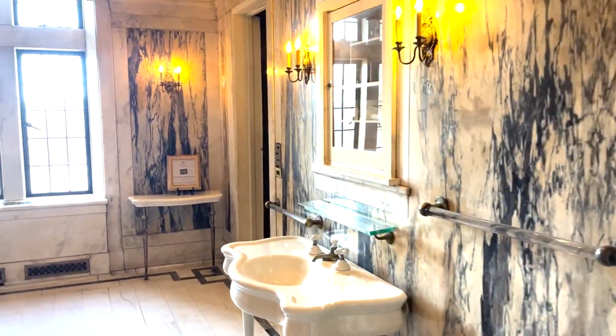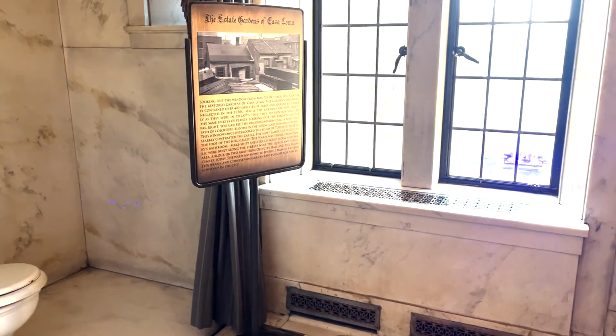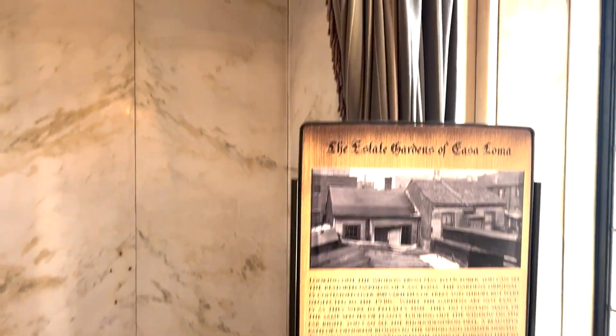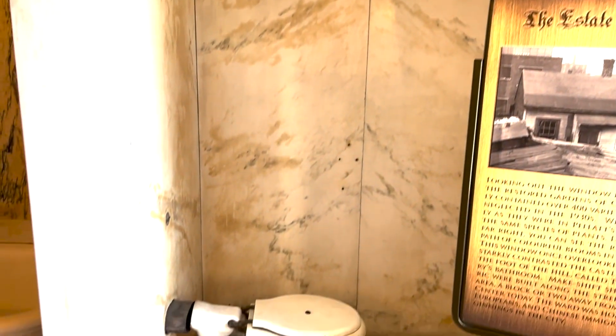I mean, granted, did Google help me? Yes. But I still found it. Adjoining, we have Sir Henry's bathroom, which is a whole level of extravagant I've never seen before. You know that you're living the good life when your toilet has a curtain and you're surrounded by marble.